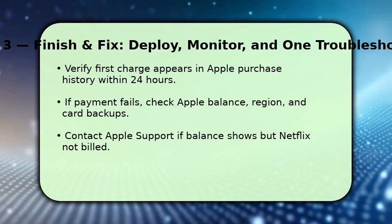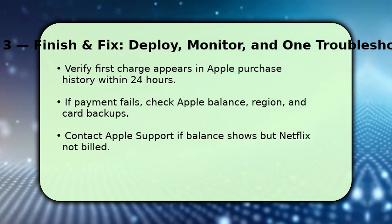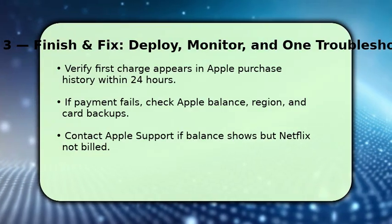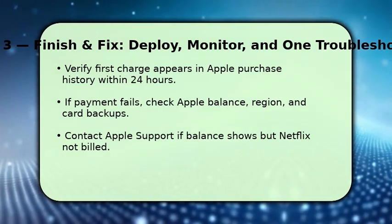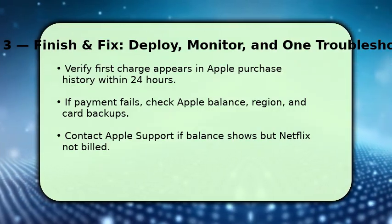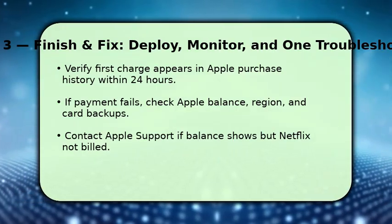This can take up to 24 hours. If the charge fails, immediately check that your Apple balance covers the subscription, that your Apple ID country matches Netflix, and that any required fallback payment method is valid. If you see a balance yet Netflix still won't accept Apple billing, sign out and back into both apps, then contact Apple support. They can resolve billing, routing, and verify why the charge did not go through.